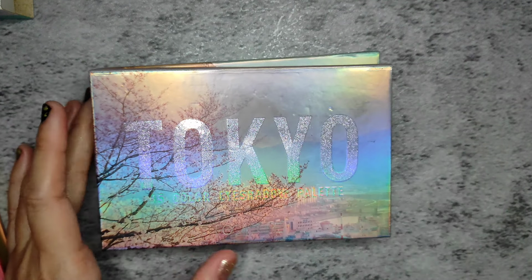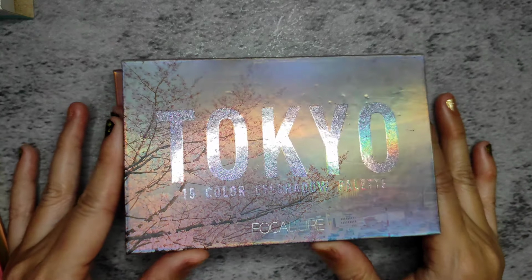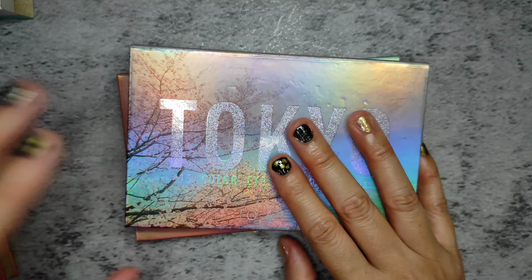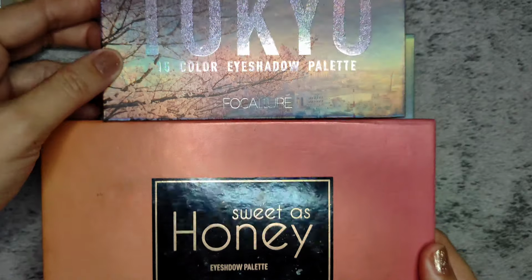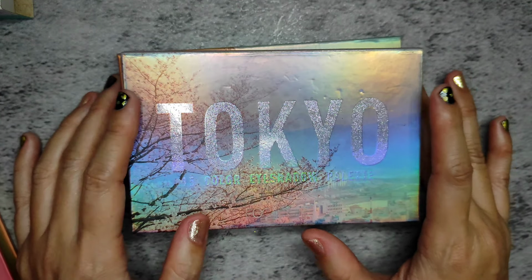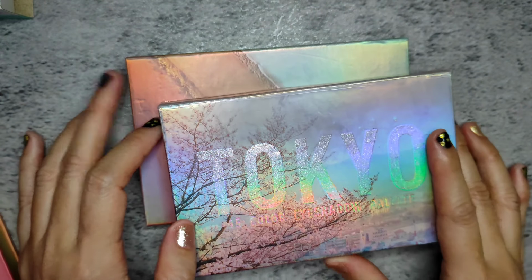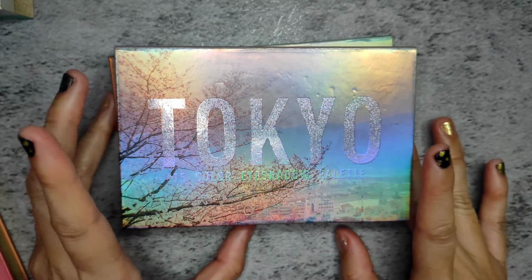And then the next two I have are from their travel series. I think they designed these palettes to be travel friendly, so they're smaller than their regular large palette. Can you see the size difference? The first one I have in here is the Tokyo. Their travel series are based on locations.